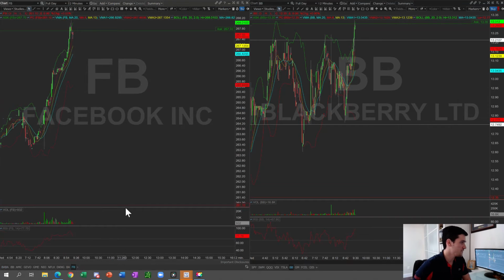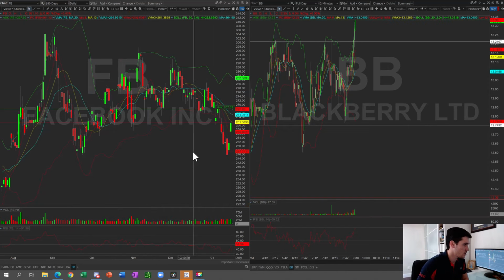Another name I like, Facebook. We called this swing, specifically Santi called this swing a couple days ago, and it is rewarding a lot of our traders. Look at the move. Yesterday closed at 261. Today's gapping up to 267.70.